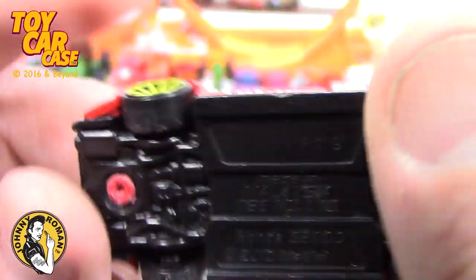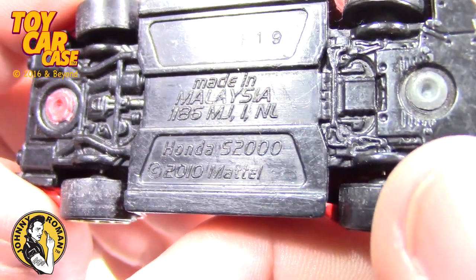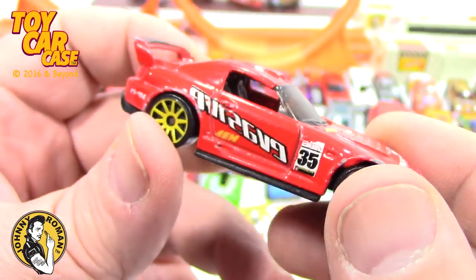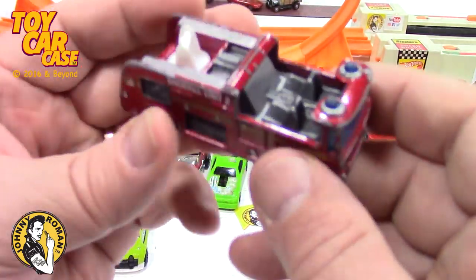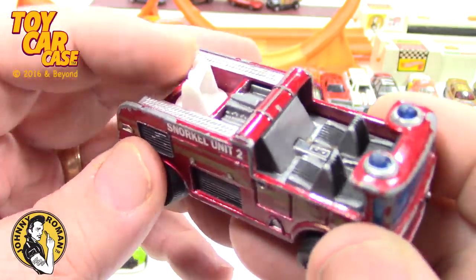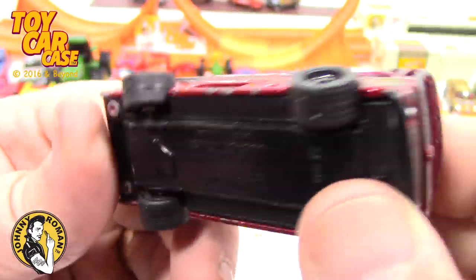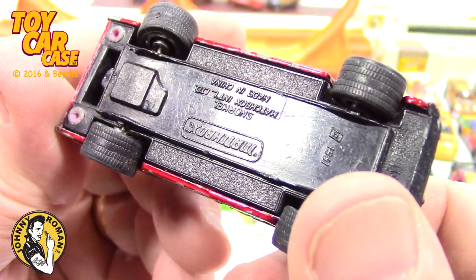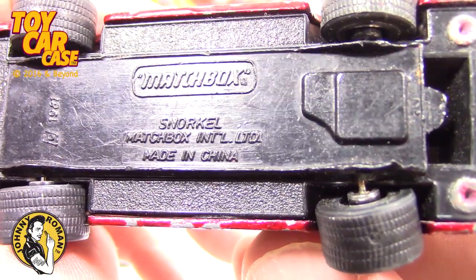Oh, look at that though. This thing is pretty sweet. Honda S2000. Soda Pop definitely wants one of those at some point. Oh, look at this old fire engine snorkel unit missing the boom on it, which is horrible. Wheels jacked. Matchbox. Snorkel Matchbox International.